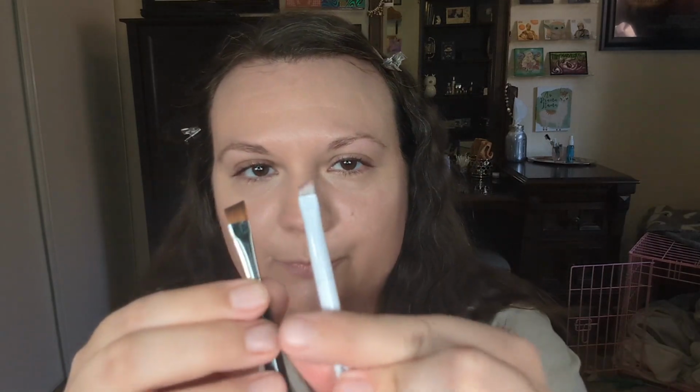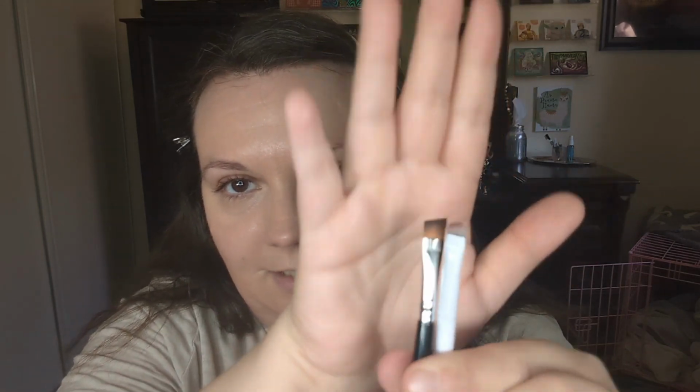So ideally you would just want one, but I have both. I just wish that this had a skinnier brush. It's a little bit too wide for my preference. You can kind of see the difference. This one on the right is a lot bigger. And my preference, I just like to have a little bit more control, I guess.